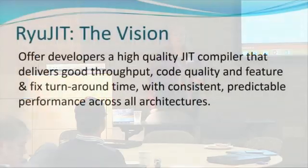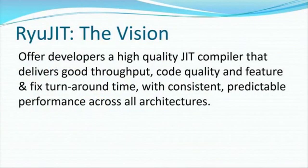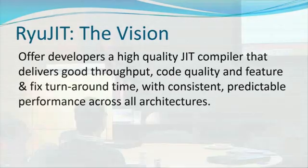So this was the green light for RyuJIT, which, as I say, was previously known as JIT Blue. So what's the vision? We want a high-quality JIT compiler: good throughput, good code quality, good feature and fix turnaround time, and, you know, mom and apple pie.